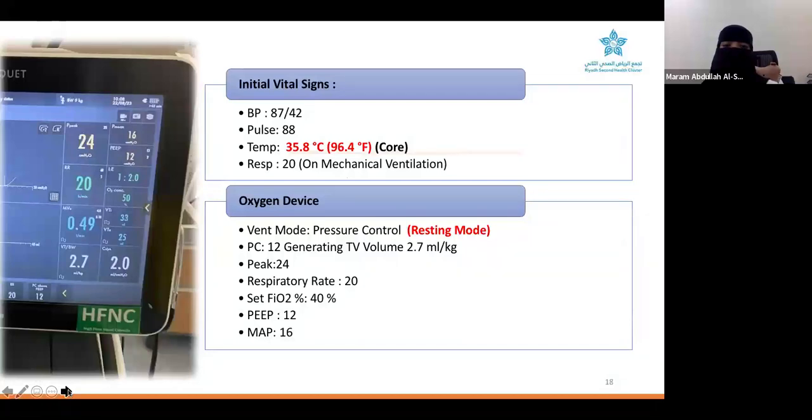So these are her initial vital signs in our hospital. They were normal apart from mild hypothermia with a temperature of 35.8. For the oxygen device, she was on pressure control with the resting mode, with a pressure control of 12, and she was generating a tidal volume of 2.7 ml per kg, with a peak of 24, respiratory rate of 20, FiO2 of 40, PEEP of 12, and MAP of 16.